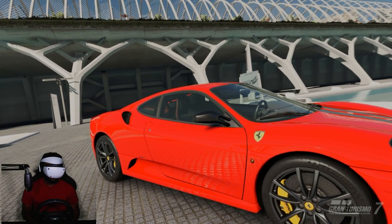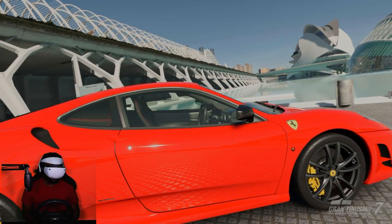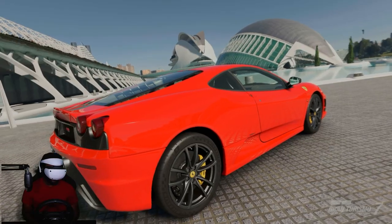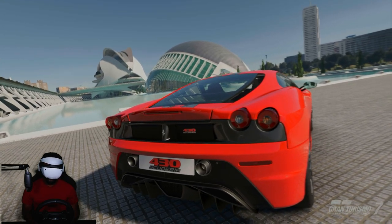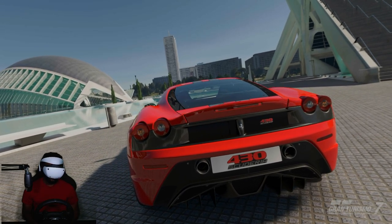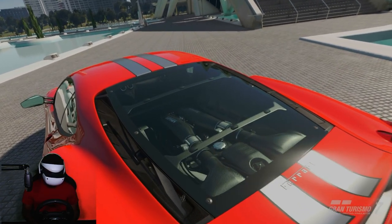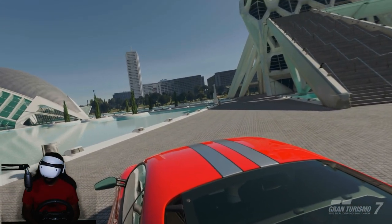Oh, you heard that. Michelin tires, Ferrari rims. Got the big 430 on the back. Oh, look at the exhaust. I like how the exhaust is positioned. That's kind of dope looking. Can we see the engine? We sure can. Look at that. Look at that. That's cool.